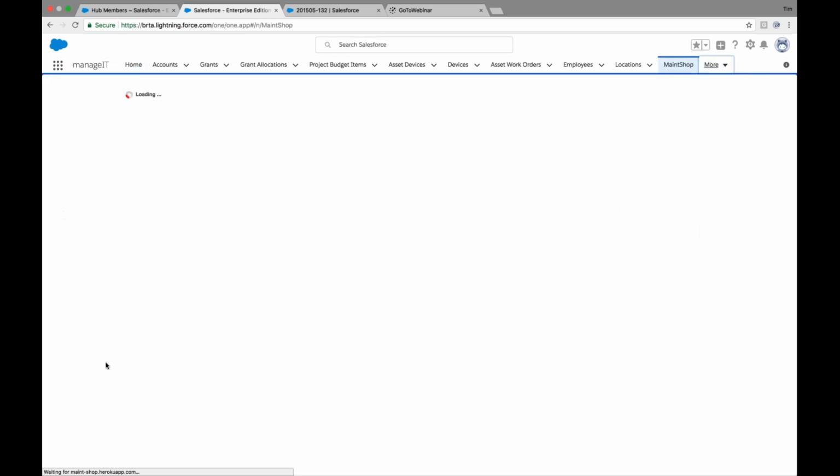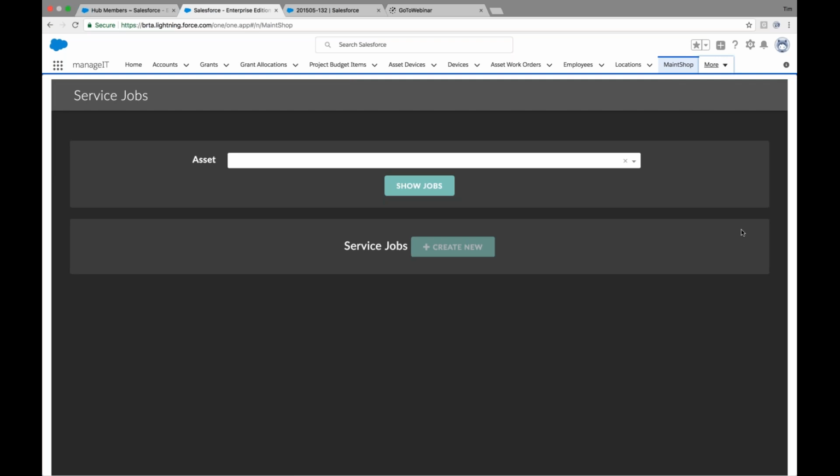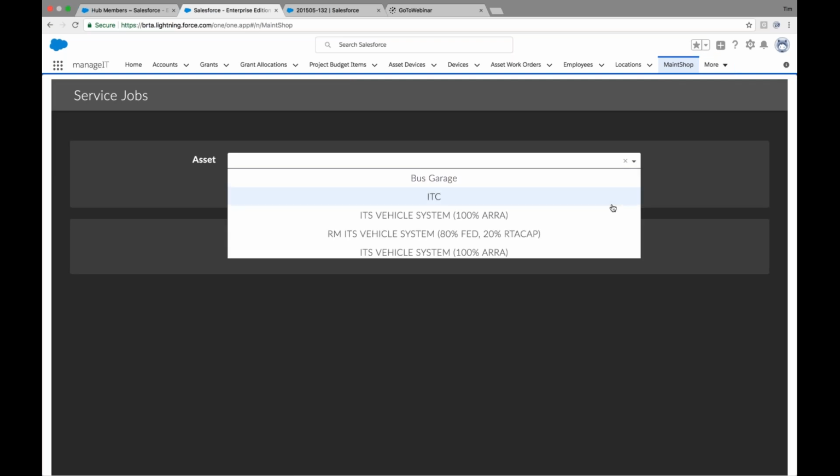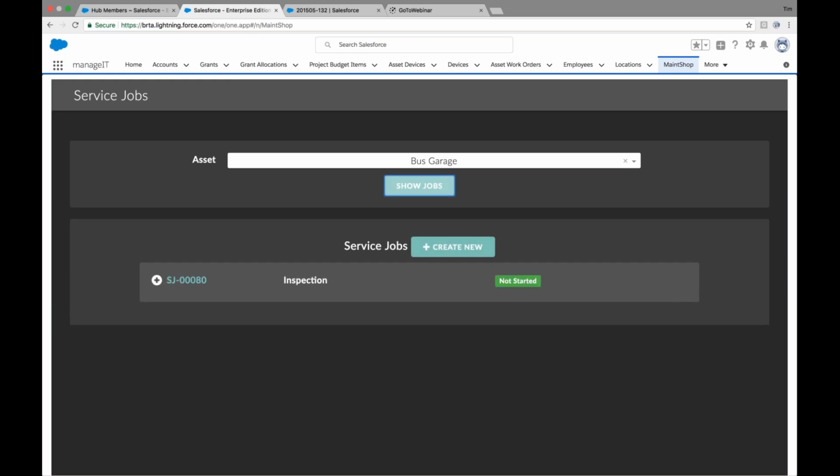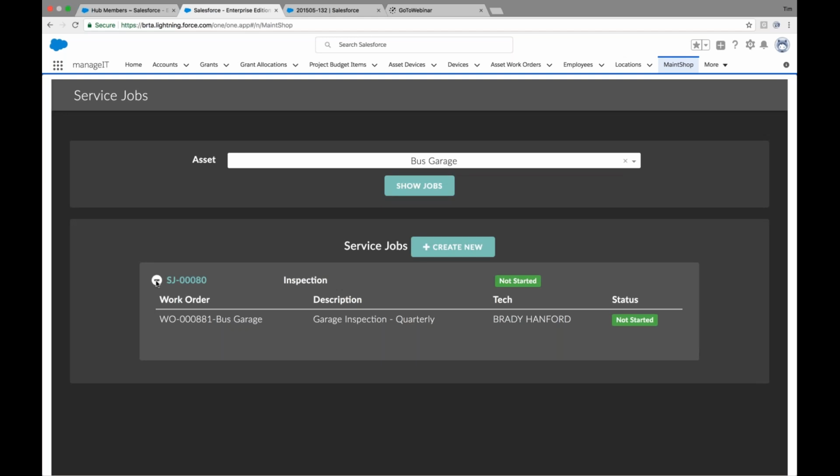So imagine this on a tablet, and we have different assets. We have all the assets in the system, of course. Okay, let's say I want to know what's going on at the bus garage, whatever that may be. I can show jobs associated with that, see that it's not started. So the maintenance staff person that's responsible for doing this can have access to that with just very limited data, where they can then go in and start the project. They can hit complete on the project.